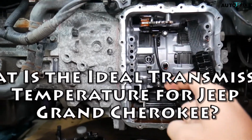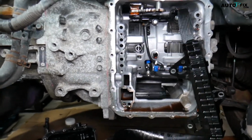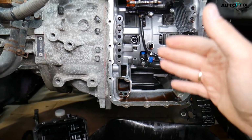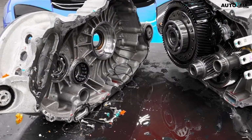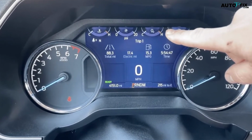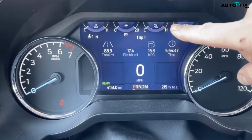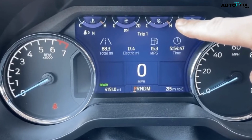What is the ideal transmission temperature for a Jeep Grand Cherokee? Your transmission is responsible for transferring power from the engine to the wheels. Transmission fluid helps keep the transmission cool and lubricated, which is necessary for proper functioning. The ideal transmission temperature for a Jeep Grand Cherokee is between 175 and 200 degrees Fahrenheit. However, it's important to note that this range is only for normal driving conditions.